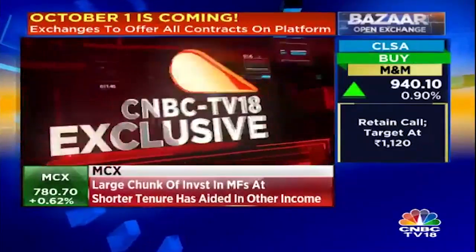So just to digress, currency is still not traded on NCX. It continues to be traded on the other exchanges. And yes, we are evaluating that segment, but we don't see a huge revenue potential. I think that's the challenge we see with that segment today. The total revenue being made by the 3 exchanges in the currency segment is still probably a shade under 40 crores for a full year.